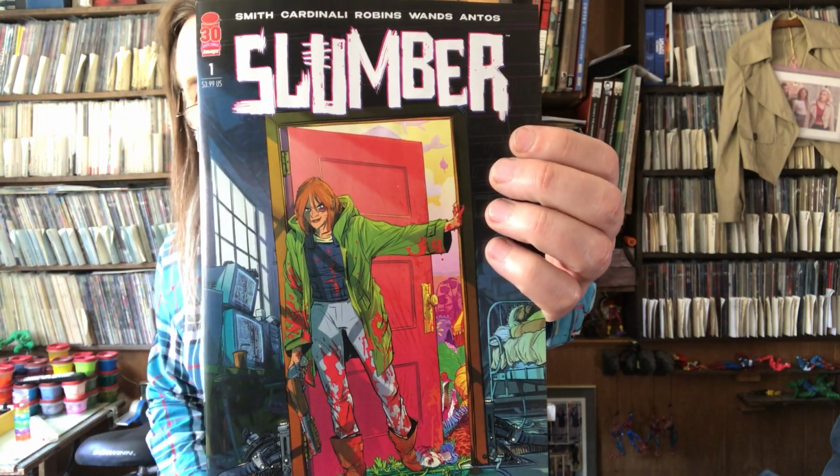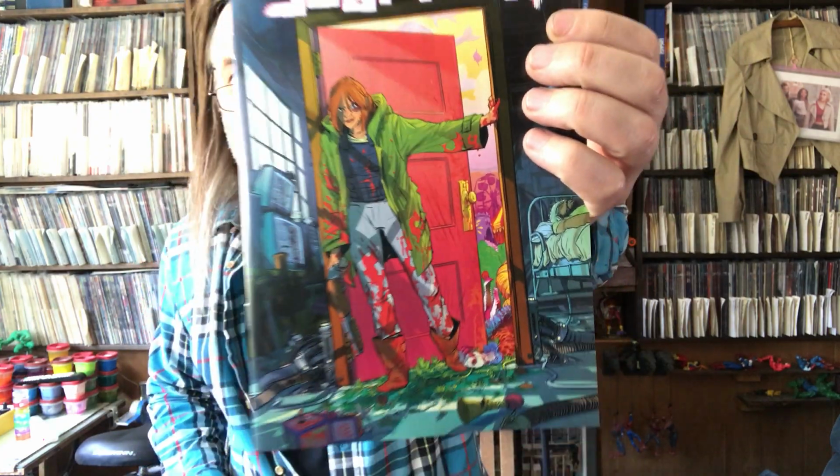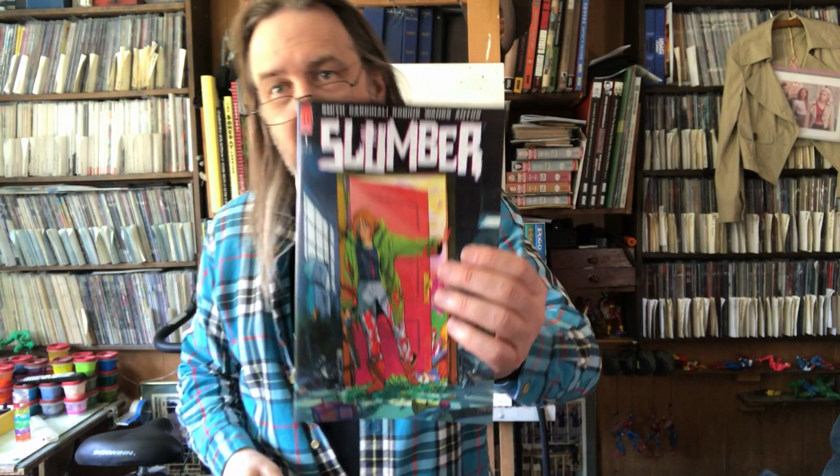What else do we have? Oh, this is one I put the first issue on my pull list. I'll see how it is if I put other ones. This is Slumber. Something about a girl who polices dreams, but I liked this cover. I saw this cover in a preview. Every week I get a final order cutoff email from my comic shop, and I can click on any book I want to look at the cover of and add it to my pull list or not. I can add the series to my pull list or just the issue. So this one I added just the issue. If I like the first issue, I'll add the series.